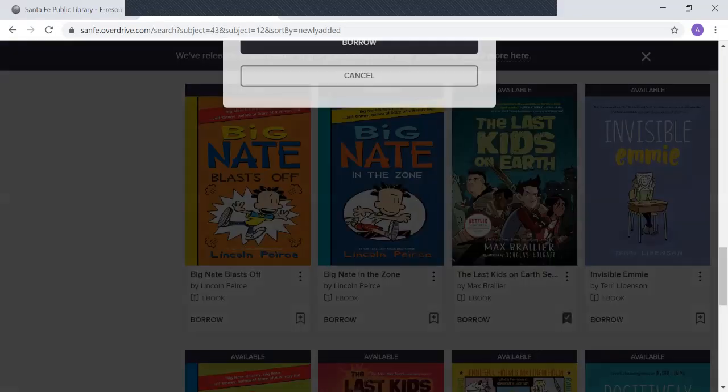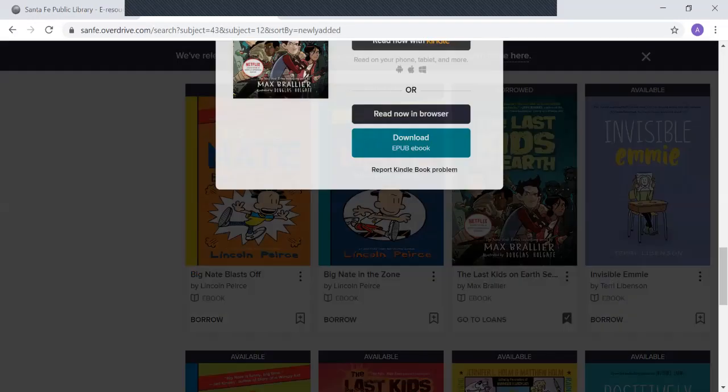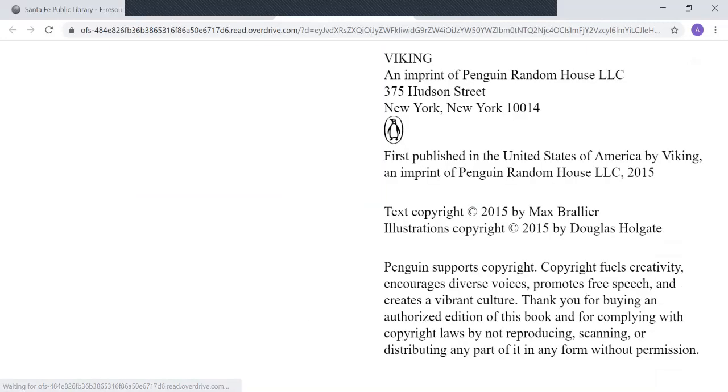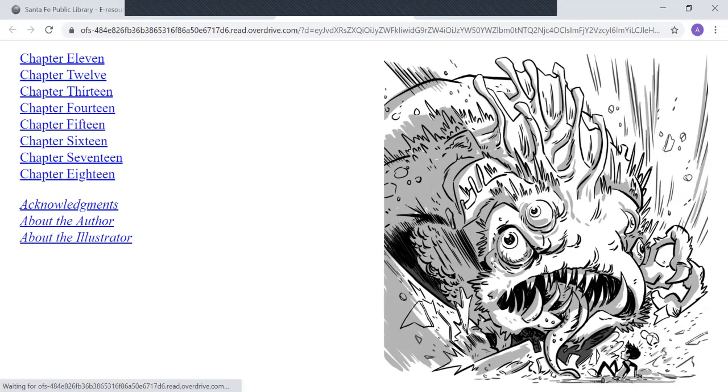But we want to check this out today, so we are going to click borrow. We are going to click borrow again. I get 2 weeks or 14 days to read it. And if you have a Kindle, you can read with Kindle. That's an extra step because you have to connect your Overdrive account to your Amazon account. You can download the book to your tablet, to your computer. I'm just going to click read now in browser. It'll take a second. And then all of a sudden, I have my book and I'm ready to read. And it is a great book. I enjoy this one very much.